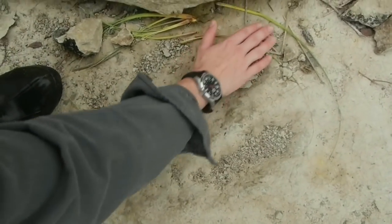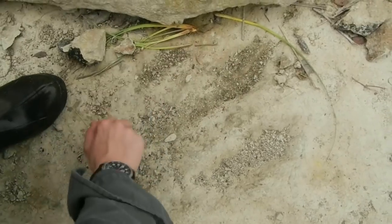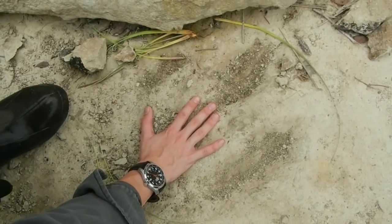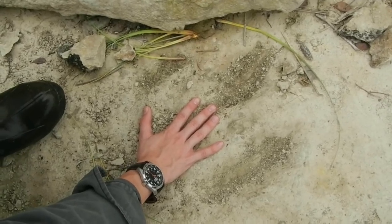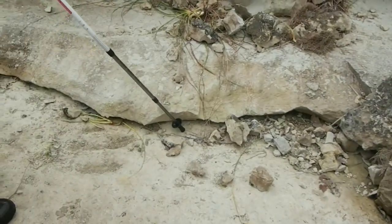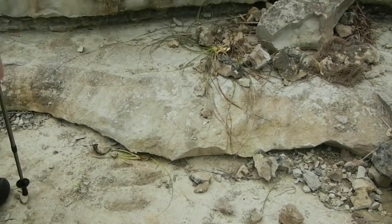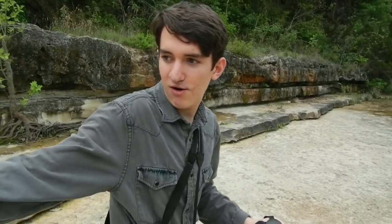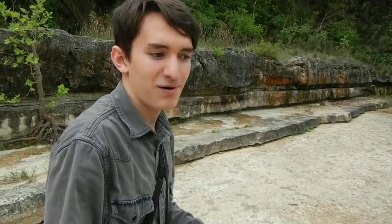You can see, incredible, how big it is compared to my hand. It's not as well preserved as the other ones, but you can definitely see it. Massive. It was very much a large animal, nearing upwards of 35 foot or so. Under here, if you peeled up this rock right here, you could probably see it continuing. Incredible. So these right here are the only definite theropod tracks.